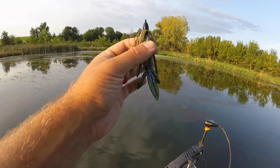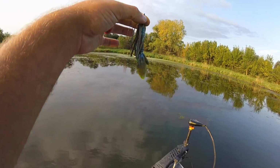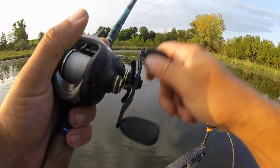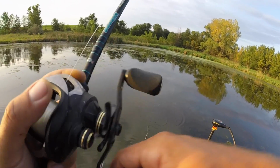If you watch me punch grass and flip grass, I will almost 100% of the time have a punch skirt tied on there, and this comes with the skirt already on it. And the reason for that is even in this nasty stuff right here, your bait just doesn't get bogged down in the grass. It comes right through the grass.